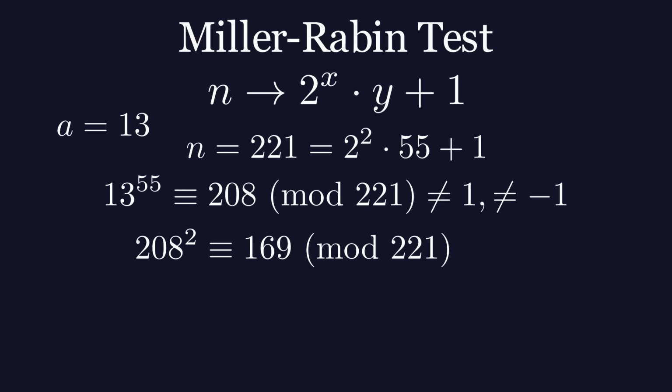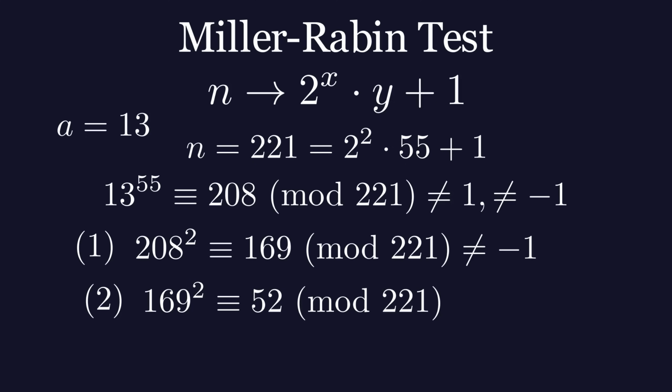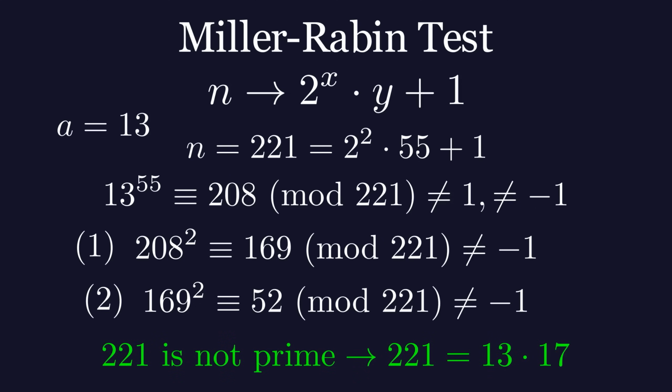Now we only check if it's equal to minus 1. 169 is not minus 1, so we square a second time. In total, we square x times and check if the remainder is minus 1. After squaring the second time, we get 52 modulo 221. It's not minus 1, so we can conclude that 221 is not a prime number, and we are 100% certain of it.